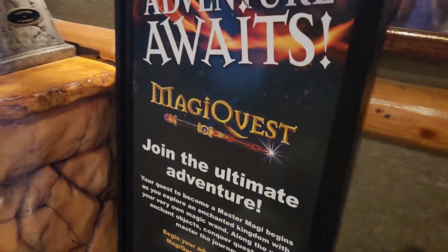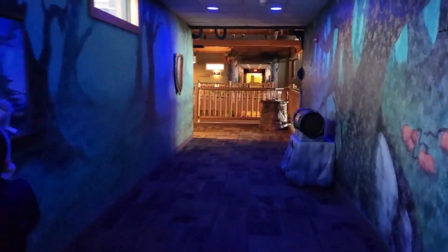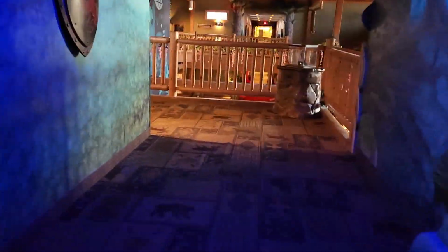It also has MagiQuest. This is where your kiddos get a magic wand and go on an adventure collecting magical runes and facing the wrath of a dragon.